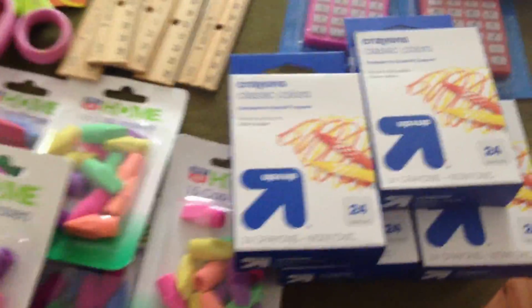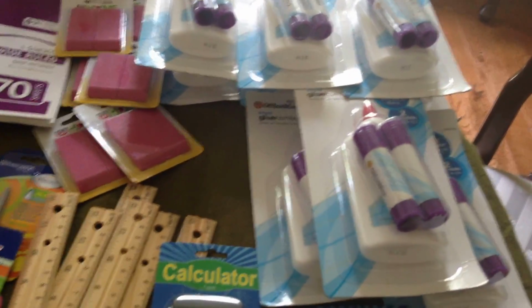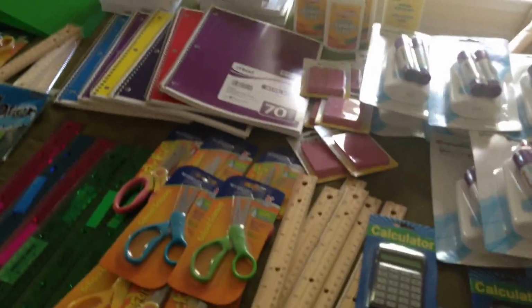These crayons are 25 cents. The calculators are $1. Julie got these last week at Office Max. They were 50 cents each. So basically all the same thing. These copybooks, I think, were 50 cents each or something along that line. They were the Rite Aid 3 for. That's right, I'm sorry.